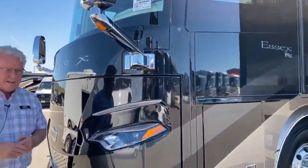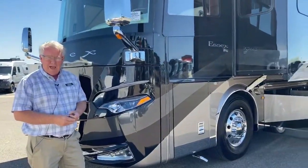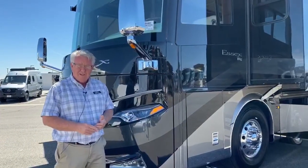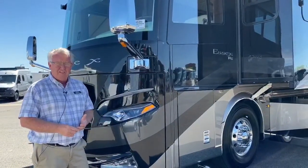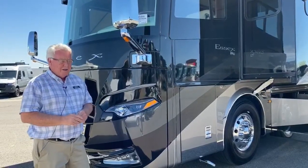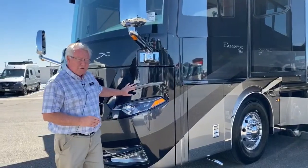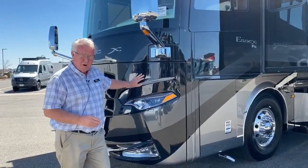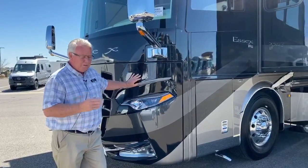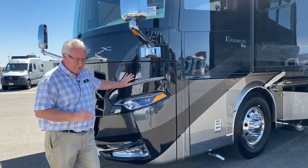Now, when I say a true luxury coach, Newmar makes three models on the 605 horsepower Cummins, the London Air, the Essex, and the King Air. This is sort of the middle one for that, but it doesn't cut corners anywhere. These are built exclusively on the Spartan K3 chassis, and there's some real differences when you get up to this level in features both inside and out.